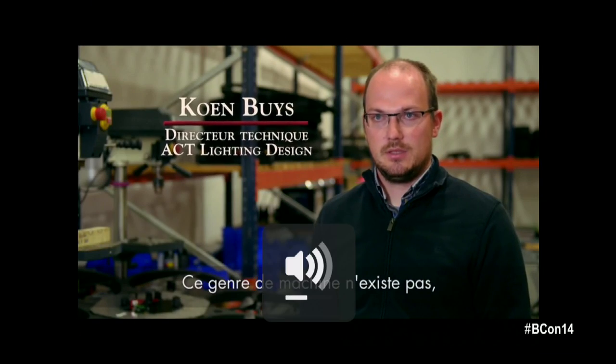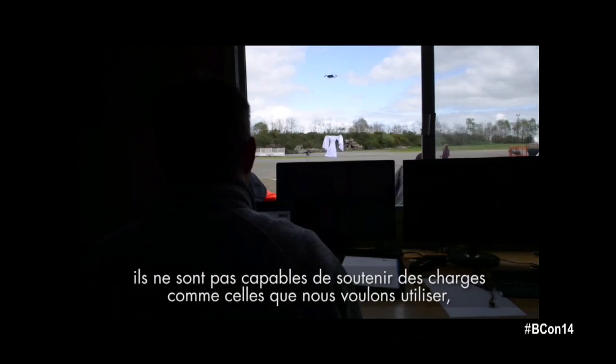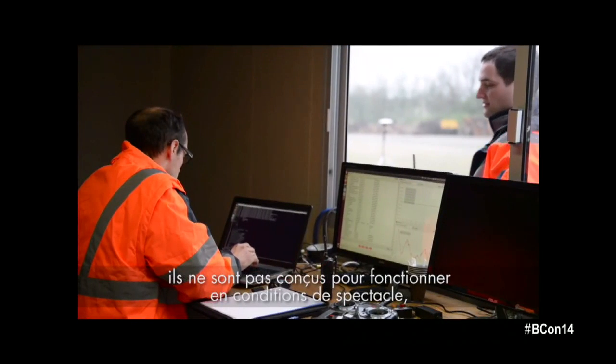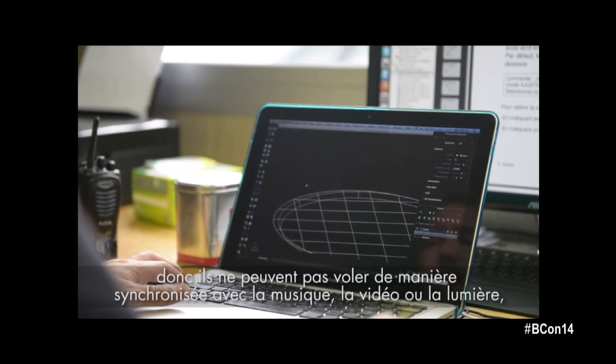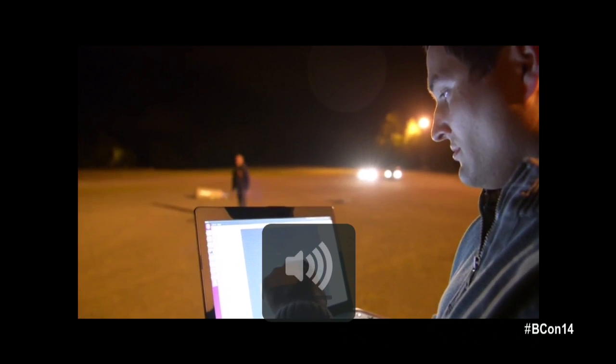Such a machine didn't exist. There are commercial drones available, but they're not waterproof, they're not able to carry the type of payloads that we want to use. They're not made to work in an event setting, so they can't fly synchronously with sound, with video, with light. So there was a very large scale of problems that still needed to be solved. There's only the lights, there's no drones. The audience doesn't see any drones, just experiences.